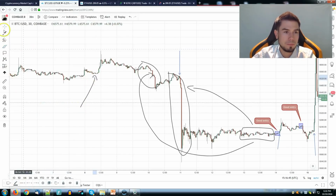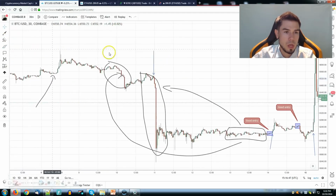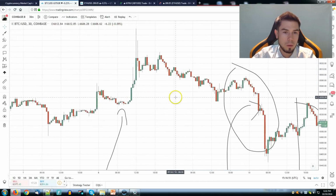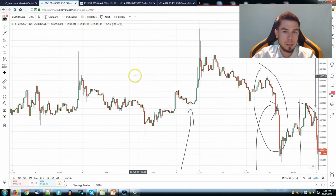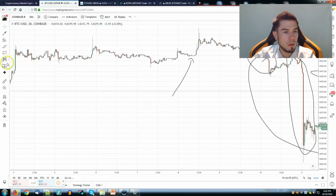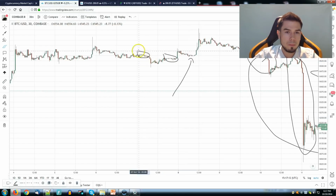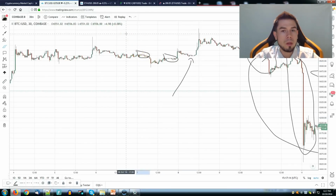That's another entry. Let me just share with you. Can you see how we're having... I'd better zoom out again, keep zooming in, zooming out like crazy, but that's what I have to do, right? Take a look at that. Very, very small candles over there, right? The same thing over here. Very small candles. You can see that, very low volatility. You definitely see that. Very low volatility here as well. That's what you need.